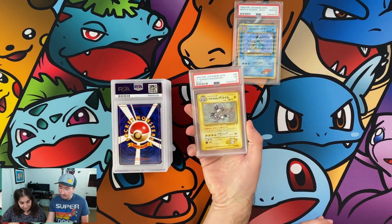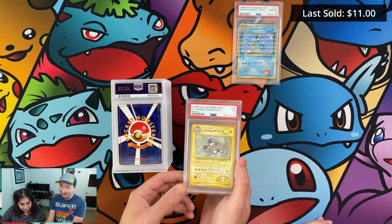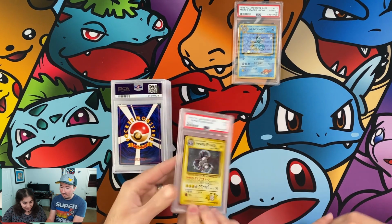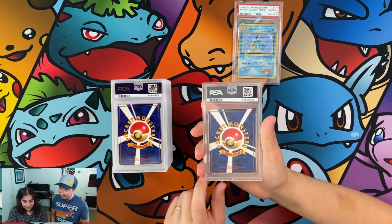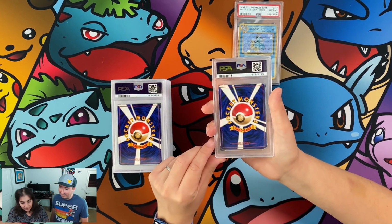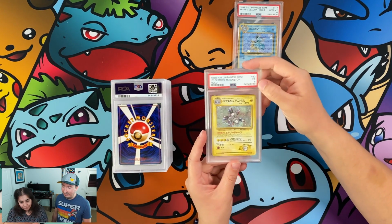And we have a five. A total difference here on the two grades. We have a Lieutenant Surge's Magneton. I see a little imperfection down at the bottom. I believe it. There's some rough parts on the edges right here and right there. Okay. So the thing that really gets you is the fold. There's a little fold on the card right here on the corner. So that's where you lose a lot of your points for grading there.